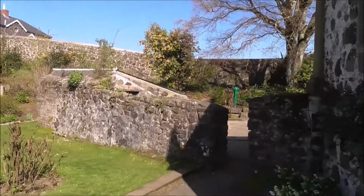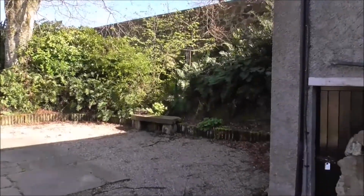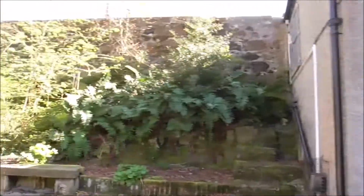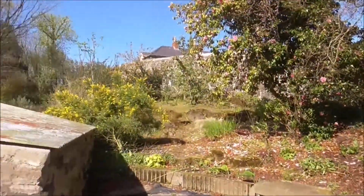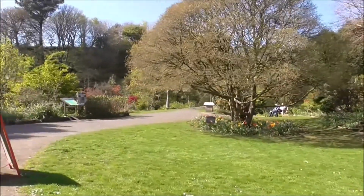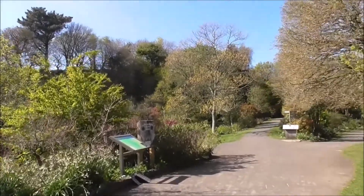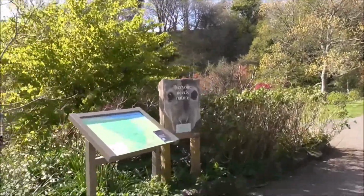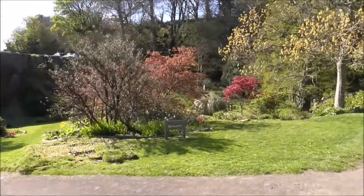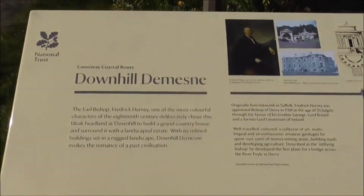Let's have a wee look. There's an old pump. An old garden seat. And you can just imagine this in its heyday. Absolutely wonderful. Bog garden down in there. And I've got a notice board here telling us where everything is.